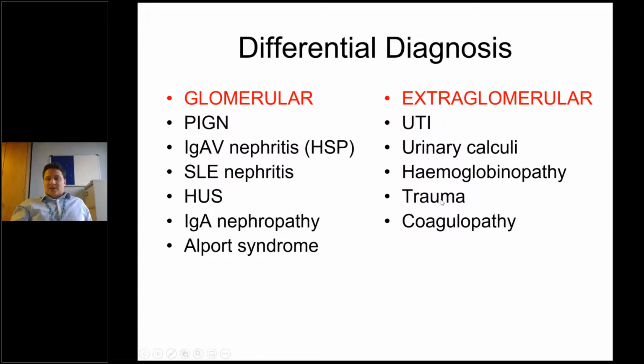So you think about other things such as urine infections, occasionally stones, and trauma can be a cause. But the type of bleeding in the urine that we tend to see is the glomerular type, which presents with this kind of dark brown urine. And the most common cause that you'll certainly find in exams is post-infectious glomerulonephritis. So that's PIGN, also known as post-streptococcal glomerulonephritis. But there are some other much rarer causes.